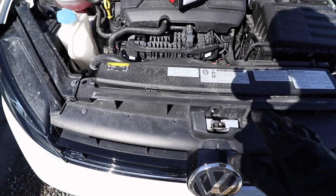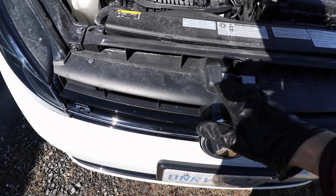I'm sitting here in my 2018 Mark 7.5 Golf R, and one of the things that this car has is adaptive cruise control, and it's a great feature. I really like it. That means that the front VW emblem in these cars has a radar sensor, as well as with the park distance controls and other sensors that are in this car.